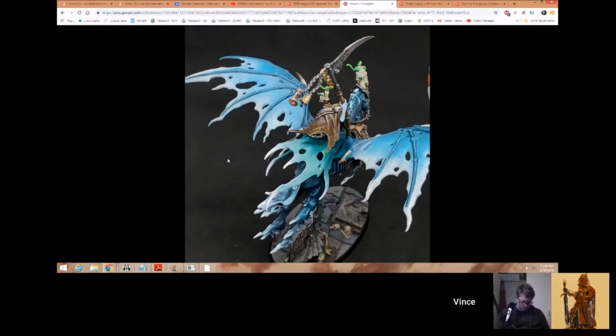You may want to darken the veins down a little bit more. Not the veins, the whatever these are, the skeletal structure of the wings is what I mean, just so they contrast a little more. Because you've got a lot of bright up here, and so something like that could really help.